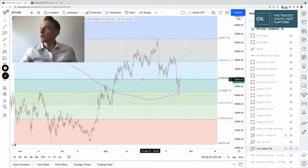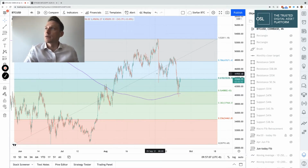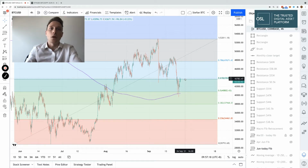Why is this critical? Well, you can see we're literally at the 0.618 level. You've been using support once, twice, 3 times, 4 times. So this is an area that previously, especially during the month of August, was kind of the base level where prices found solid support. And we'd like to see that happen again to allow for the move to continue higher.